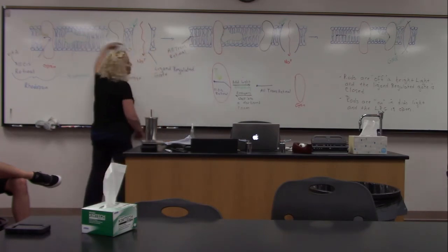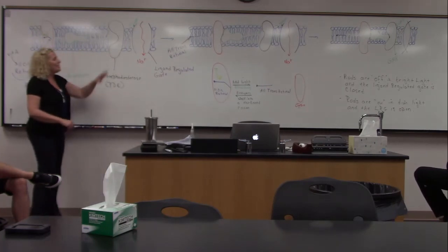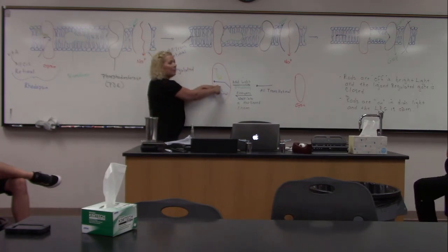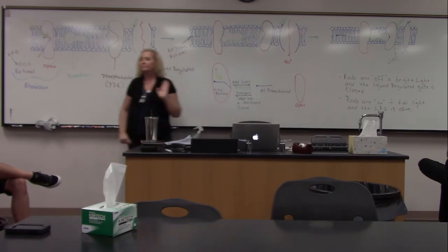Oh, it didn't move all the way through. Yeah, it did not move. Here's picture number one. Then light comes in, and now here's what we have. All it did was basically repel each other. Yes, exactly. And that's it. So all that happened was light came in, changed it to all trans. These two guys separated. It's the same rod.